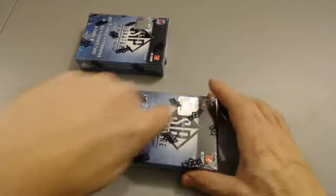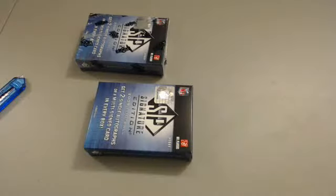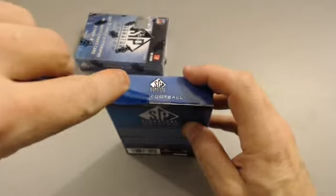All right, guys. Number four. Again, guys, looking at Letterman series and looking at 2008 SPx, there are some nice cards in both sets, and we'll be breaking those next week.